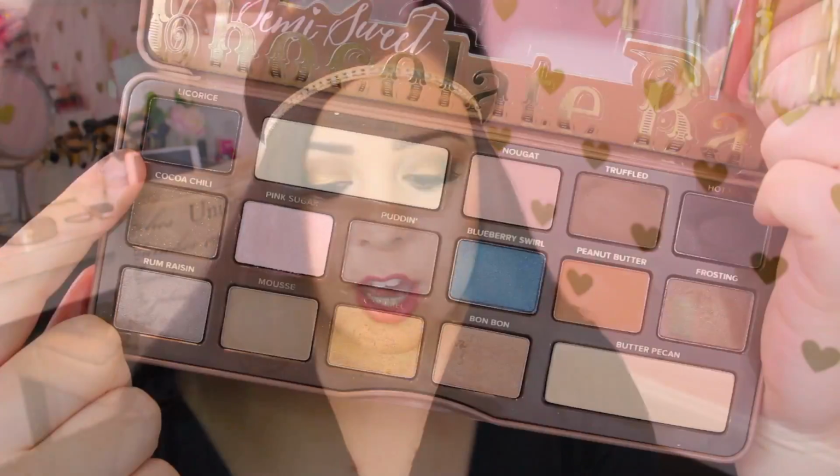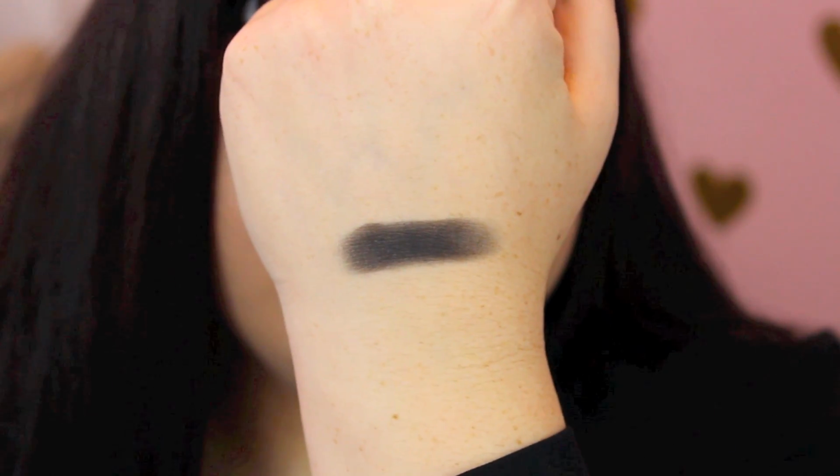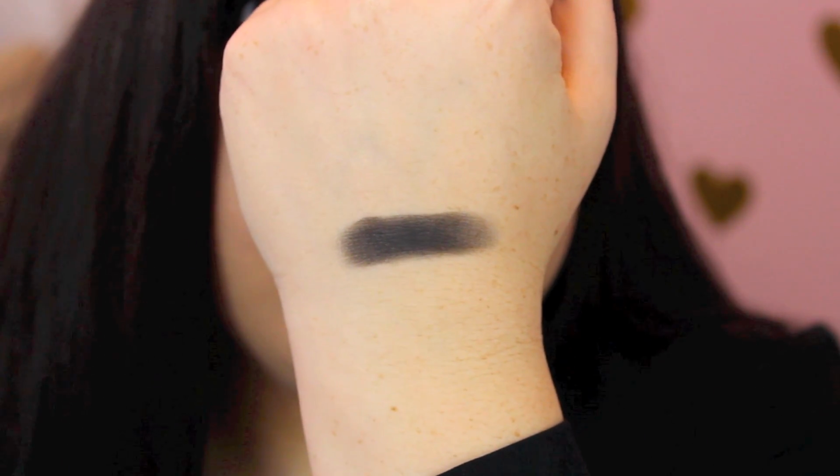So I will start with the first shadow in the palette, which is Licorice. Licorice is definitely a dark matte black. It's super pigmented and you cannot go wrong with this shadow. I feel like it's a necessity for a palette. You can just use it for so many different things. Blendable, it's soft, and it's pigmented.